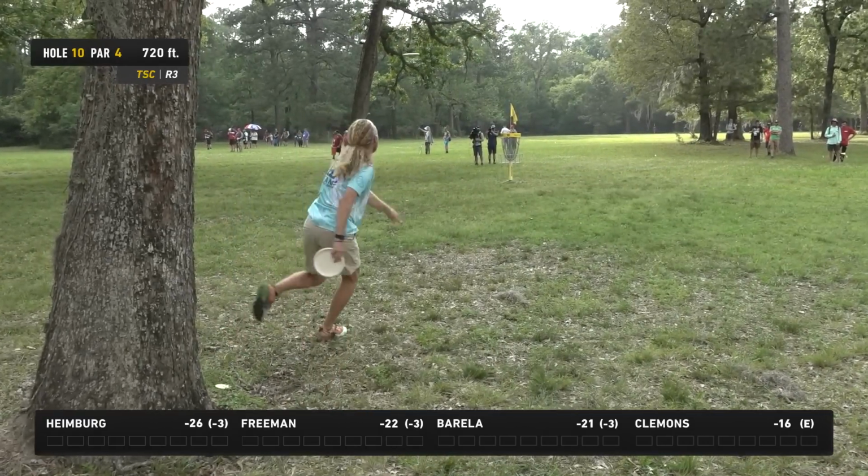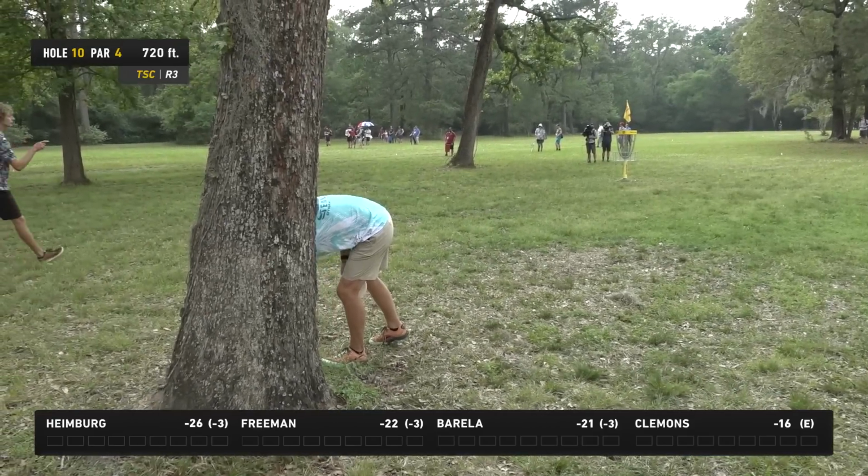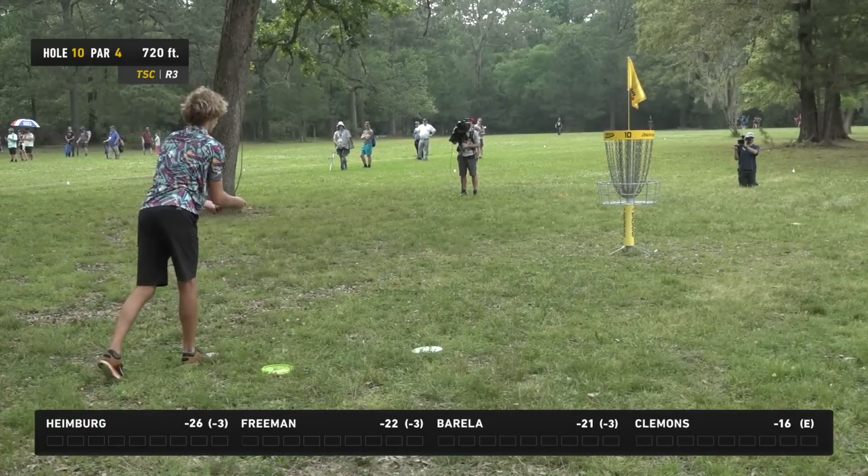Most players don't mind putting with another disc in their hand because they're used to doing it in practice. But throwing, on the other hand, most players do not feel like they want to do it.